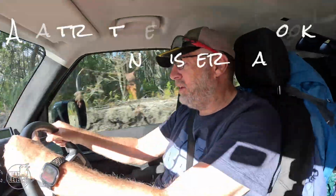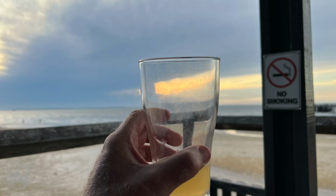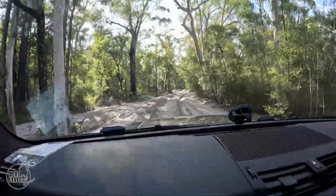So we had a rest day yesterday. We'd been on the go for a couple of weeks between K'Gari Beach and Fraser Island. So we vegged a little bit, just had a local look around Kingfisher Bay. And this morning we've just decided to get up and do the lakes, and it's a beautiful day. And so back on the sand tracks.